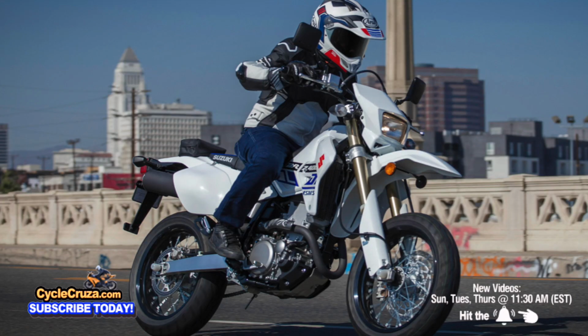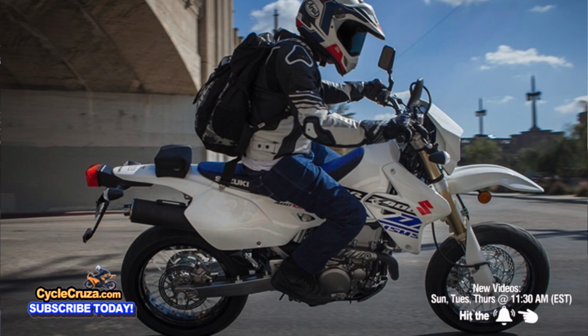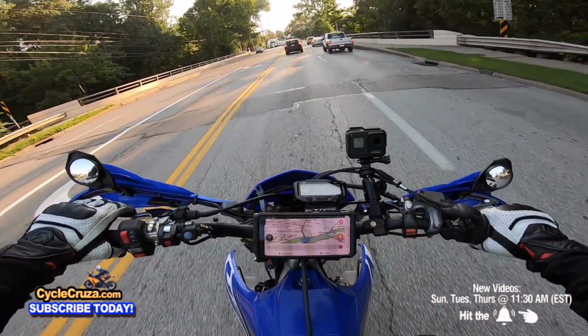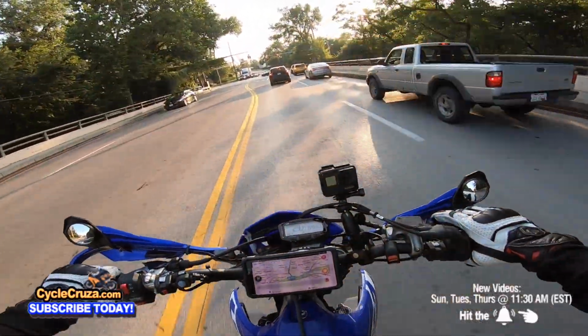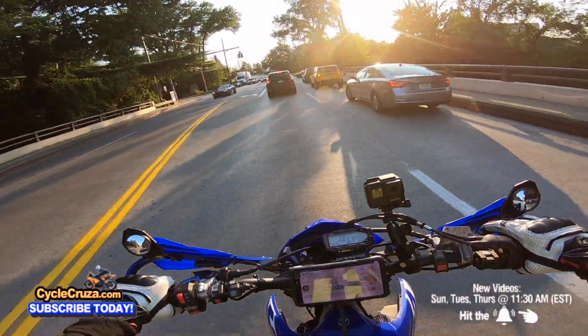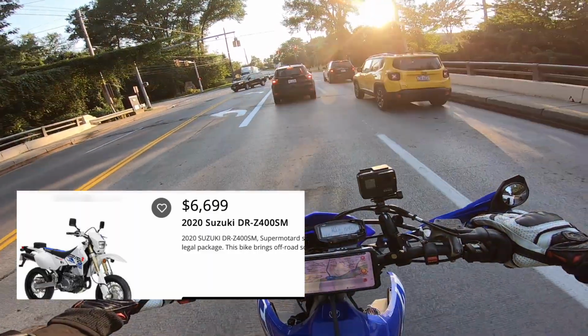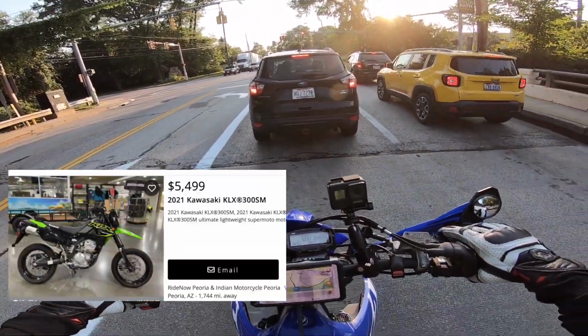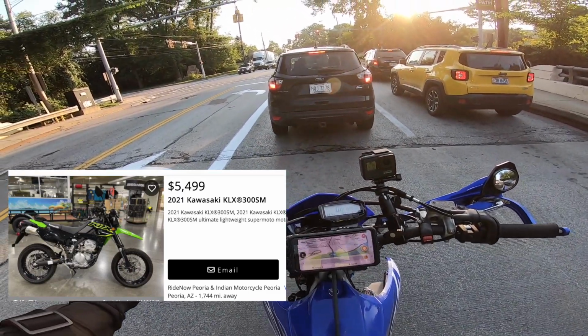I have yet to ride one, but I see so many people out here in Cleveland and other places that have it, and they love it. So that's an option, and they're fairly inexpensive. I think they're, what, $5,500, $6,000 or something. I think the KX300, what is that, like $5,500 or $5,700 or something. Cheap, man.